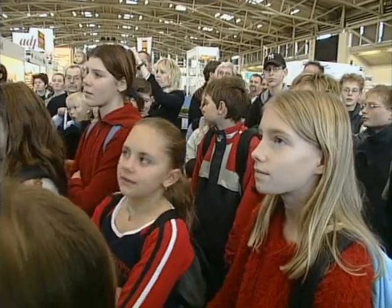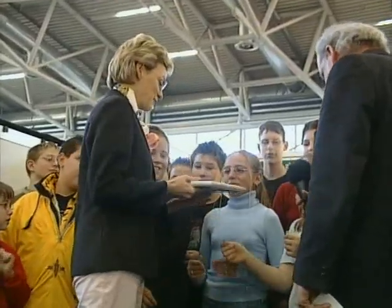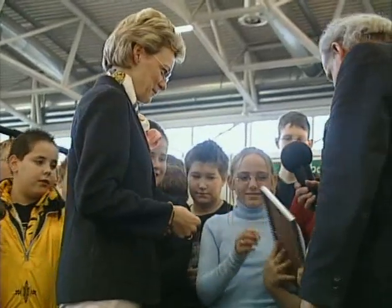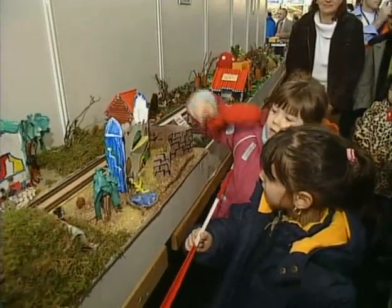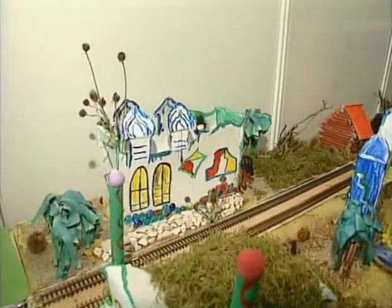I think it's important for children to learn that there are other things as well as those you buy complete in the shops, things that have to be understood and put together by their own efforts. This year's winners came from the towns of Stadthagen, Stutensee and Duderstadt. For the first time, nursery school groups also took part. You can't start early enough.